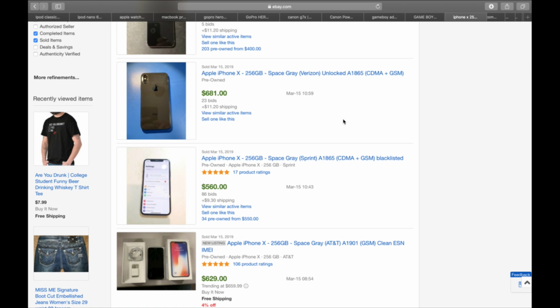It sells. You make $200, less fees and shipping. You make yourself $120. Bang, it will sell that quick. Very risky category. Be very careful with this category.